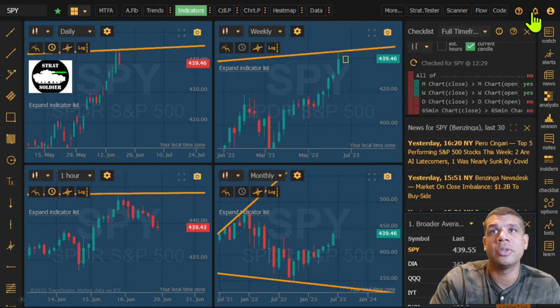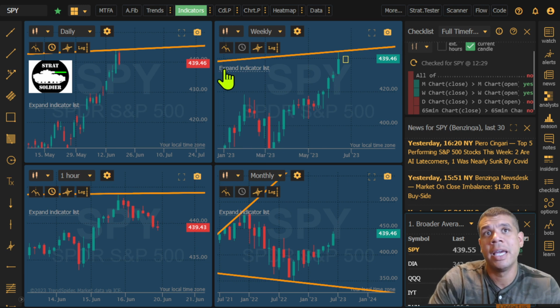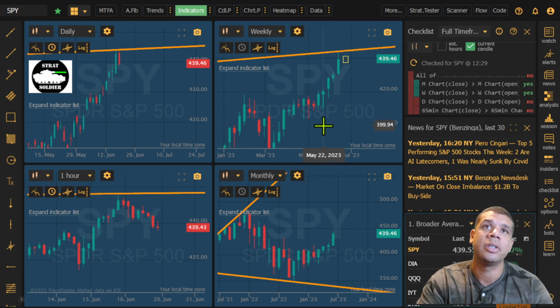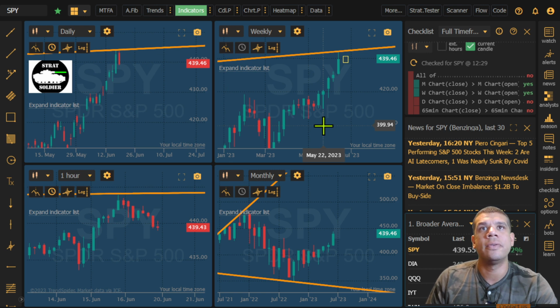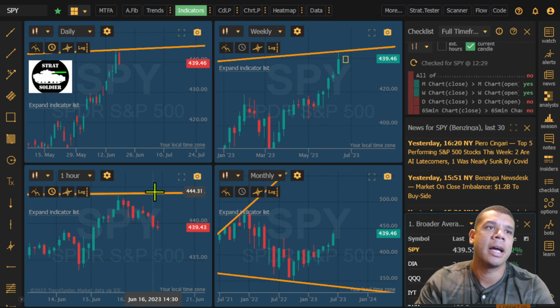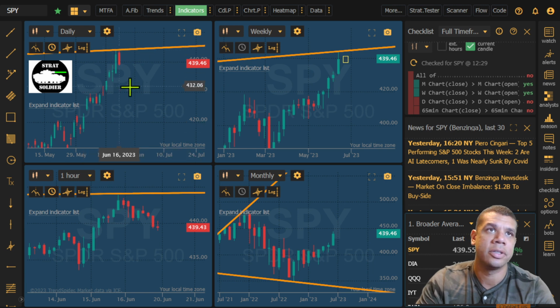You need to be able to look at all these time frames. If you're not looking at all 4 time frames because you don't have the charting software upgrade, some charting softwares want you to go to the higher tier to get all 4 charts. And if you don't have that, at least click through the charts. At a minimum, you need to at least have 2 charts up. You need to have the 60-minute chart and the daily chart.